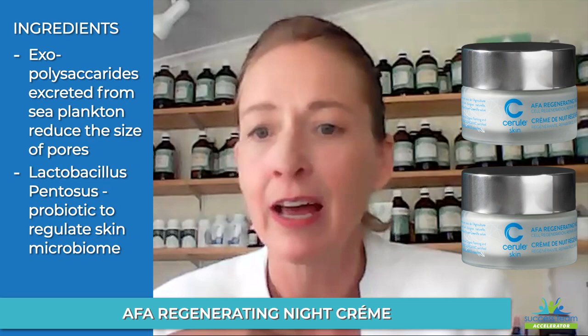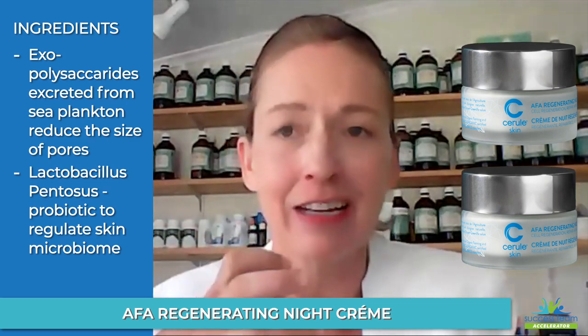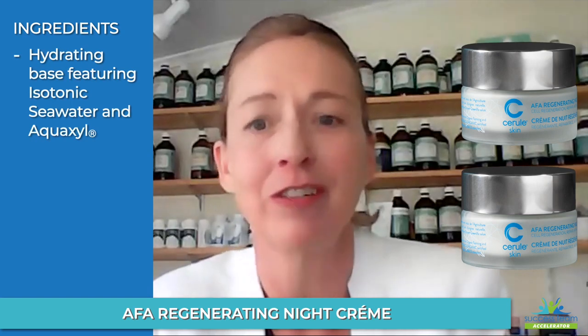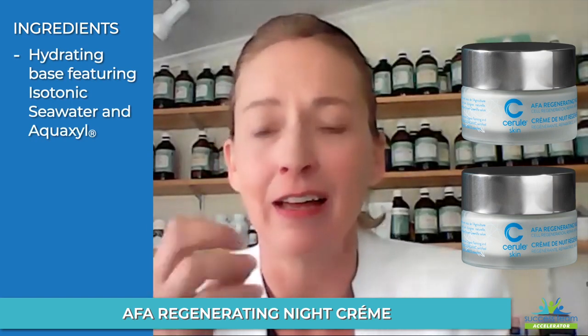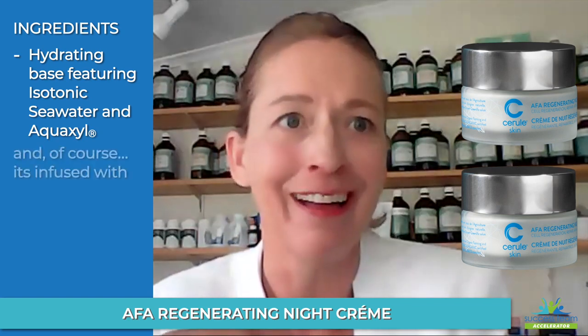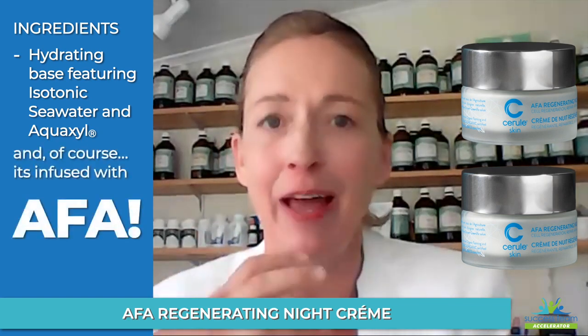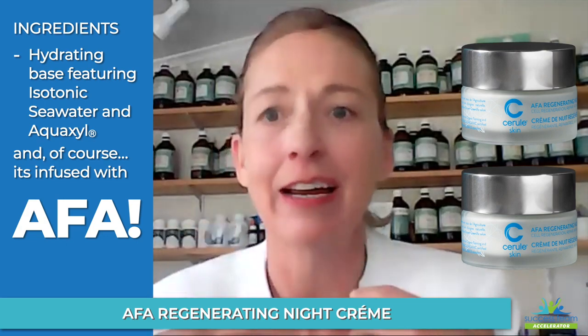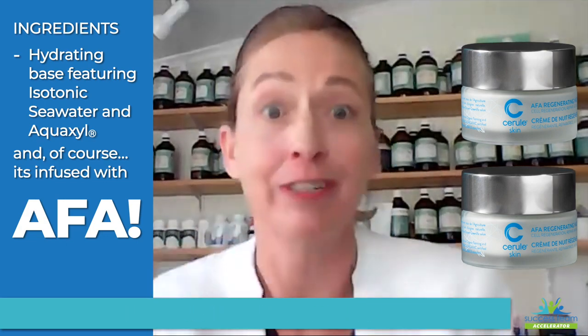And of course, it's in a base designed to be extra hydrating as well, using more of the isotonic seawater and a compound called Aquasil. So AFA Night Regenerating Cream has many, many reasons why and how it's targeting and helping us manage the aging process of our skin.